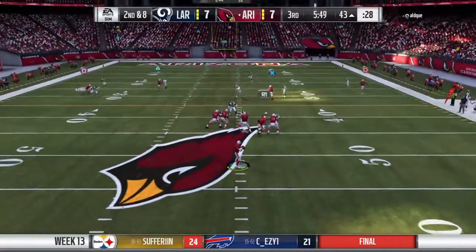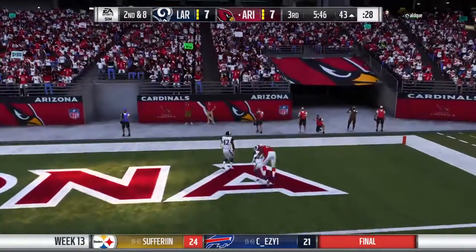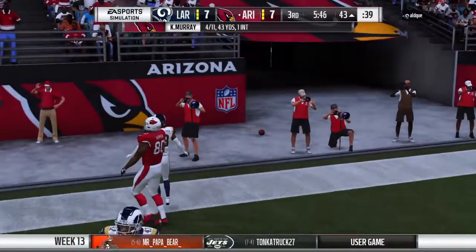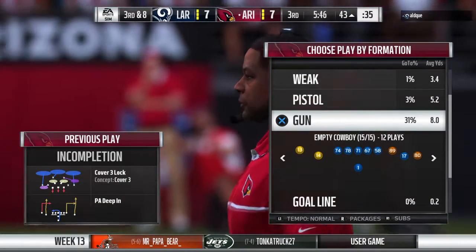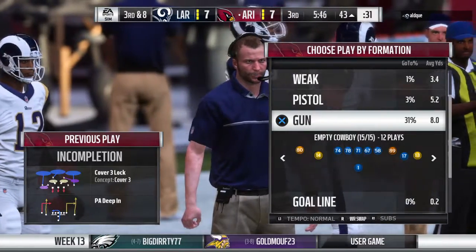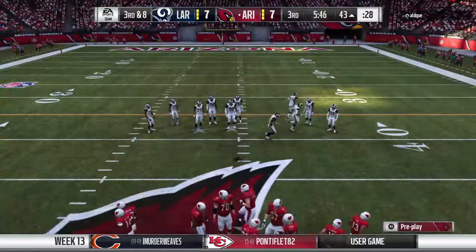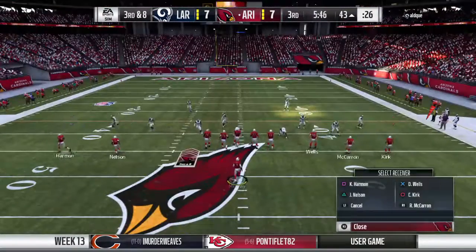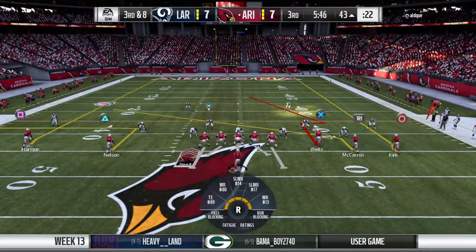Off play action. Murray. He's going to look deep down the field. And they went for a big play through the air on second down. Couldn't connect. Now it's third. We've seen these defenses make enough opportunistic plays to keep this one low scoring. Flying around, making plays on the ball. And we see yet another errant throw as a result. The Cardinals on third down. They've only converted once in 4 tries. This is 3rd and 8.